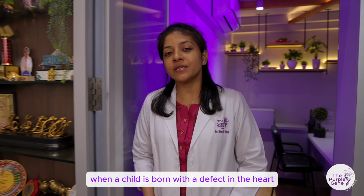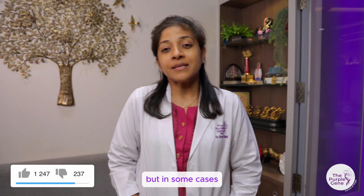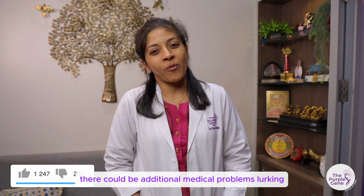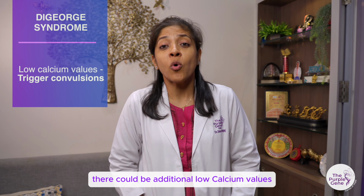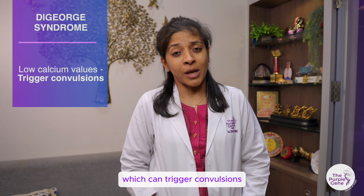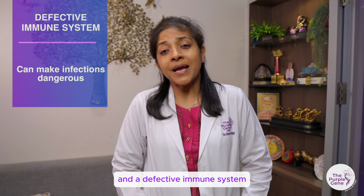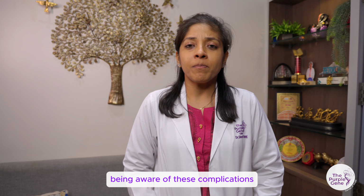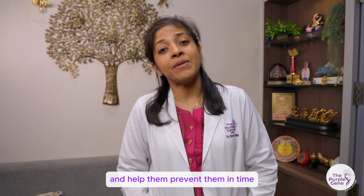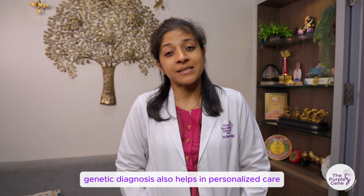When a child is born with a defect in the heart, it's natural that the focus would be on the heart. But in some cases, there could be additional medical problems lurking around. For example, in DiGeorge Syndrome, there could be additional low calcium values which can trigger convulsions, a cleft palate which may require additional surgeries, and a defective immune system which can make infections dangerous. Being aware of these complications can alert the medical team and help them prevent them in time, thus improving the child's quality of life. Confirmed genetic diagnosis also helps in personalized care.